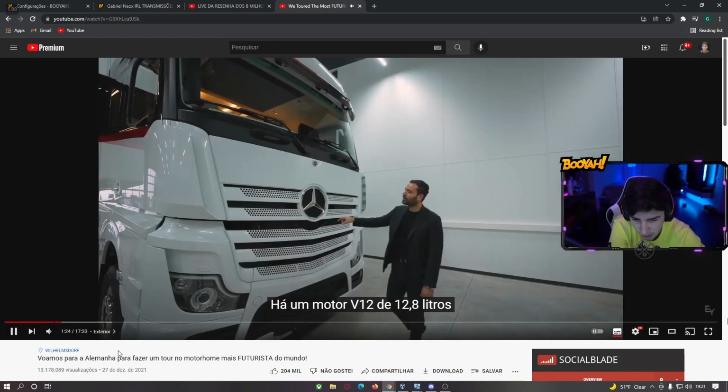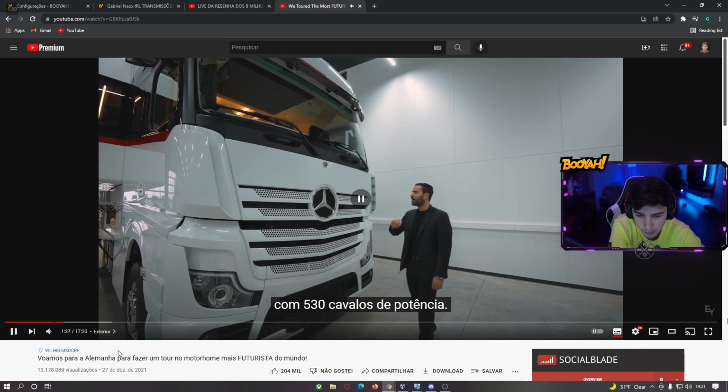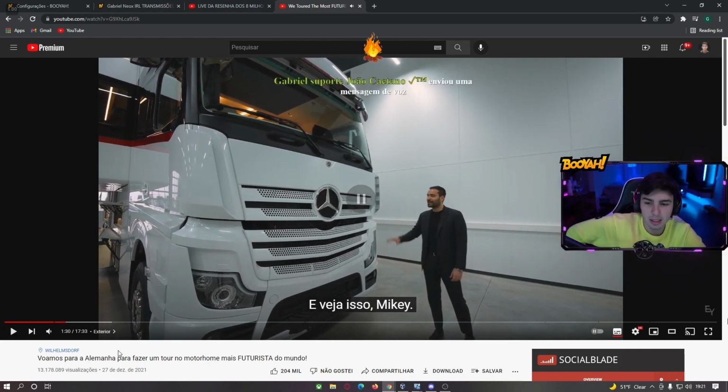Quantos cavalos? Caralho, tem que ser forte, né? V12, mano. 530 cavalos. Fala do motorzinho aí. Bota esse motor aí no carro pra vocês não andar. Assistir o vídeo de ontem do João Caetano.